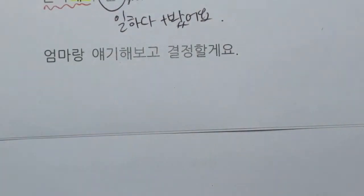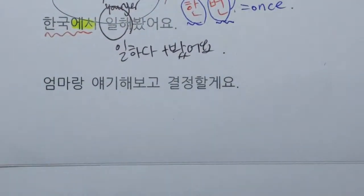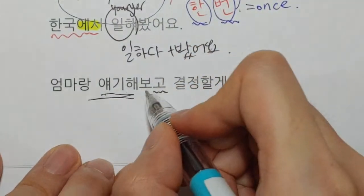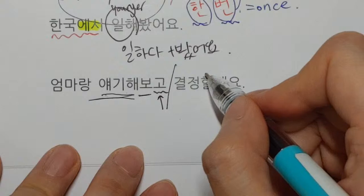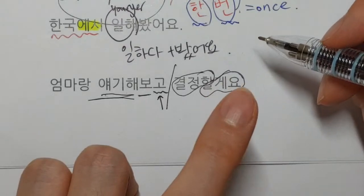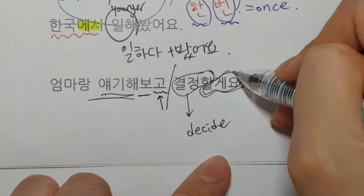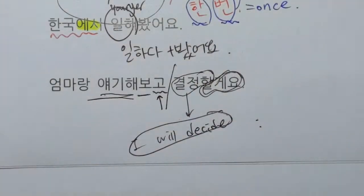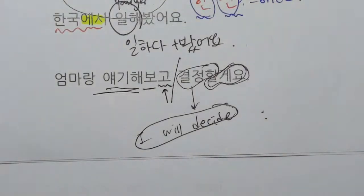And next one. 엄마랑 얘기해보고 결정할게요. 엄마랑 얘기해보고. So this is a combination of 얘기하다 and 보다 verb with 고 conjunction and 결정하다 with the future decision form. So 결정하다 means to decide, and by putting 리을 받침 게요, it means will decide. I will decide. I will try talking with mom and decide. Yes, that is the correct translation.